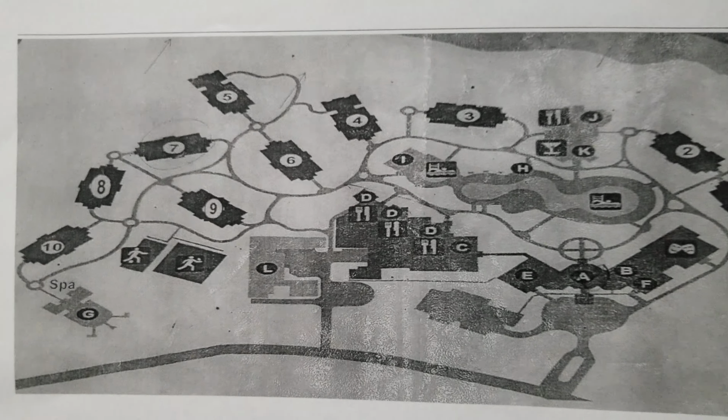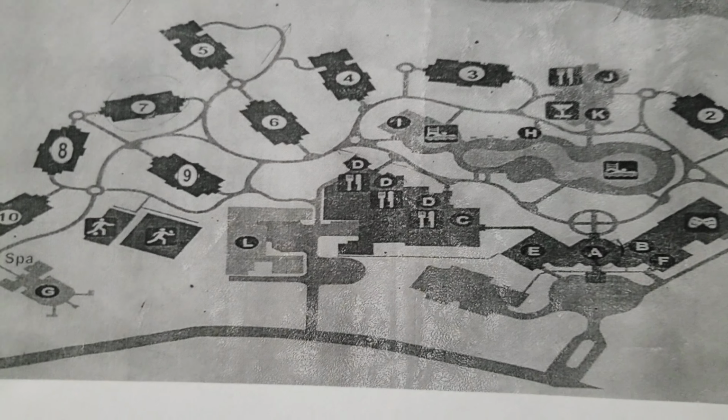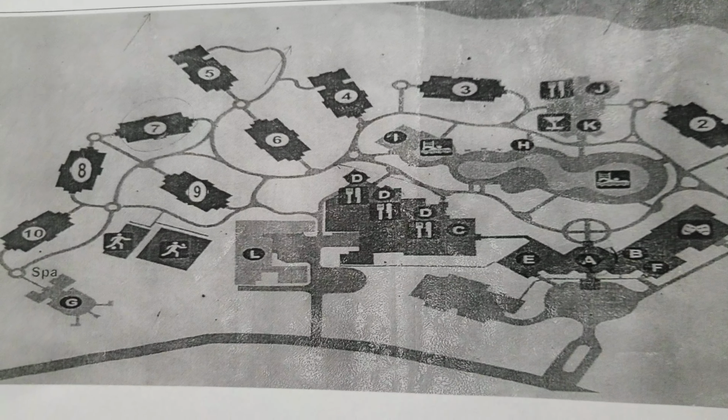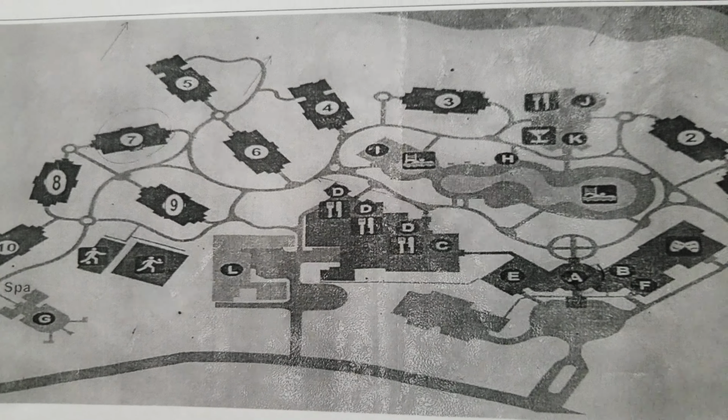Here's a map of Memories Flamenco in Cuba. I took this photo from the front desk before I left. And so this is basically the whole resort. Up here, the wave right there, that's the ocean.